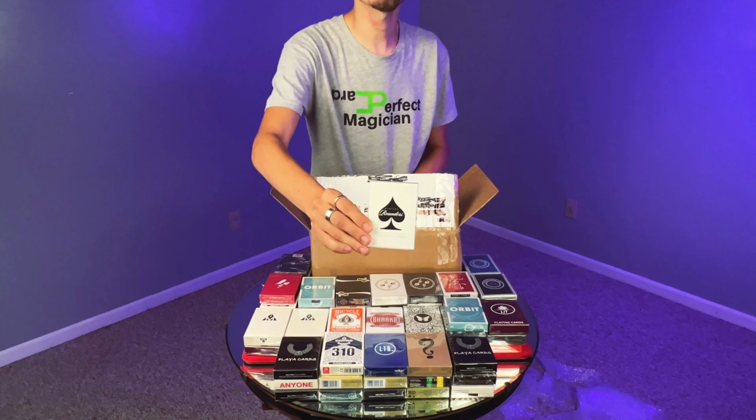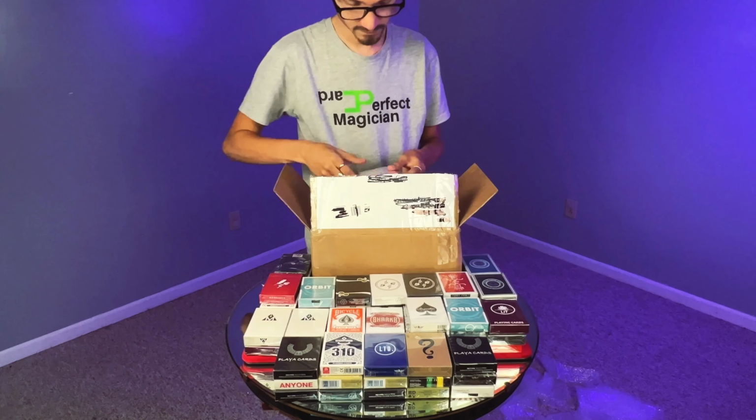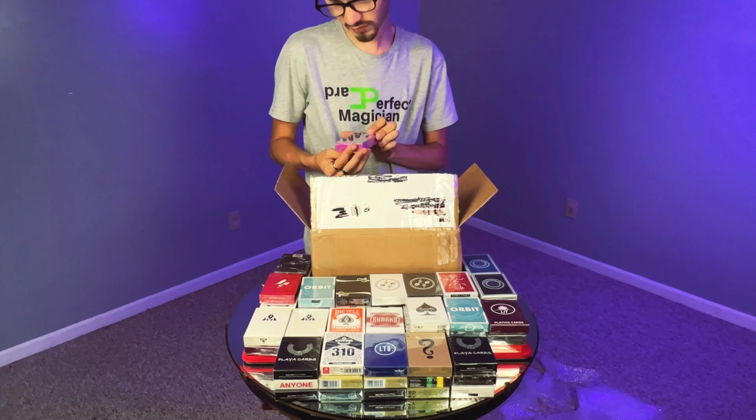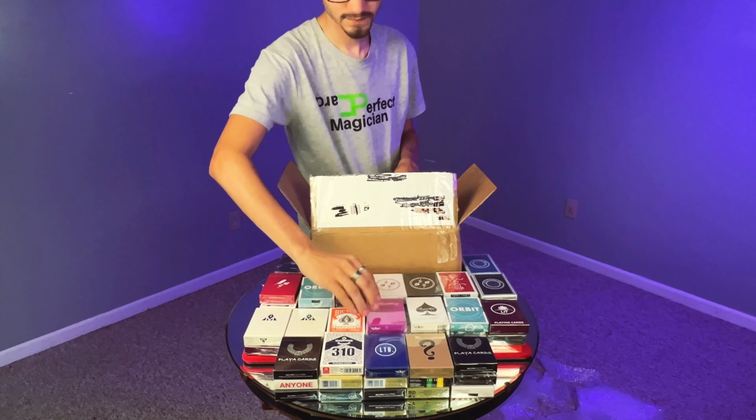We got some Madison Rounders, black ones. Don't have any of those, so that's gonna be great. And we have, what are these? The Hustlers playing cards. That's gonna be fun. Never even heard of them.